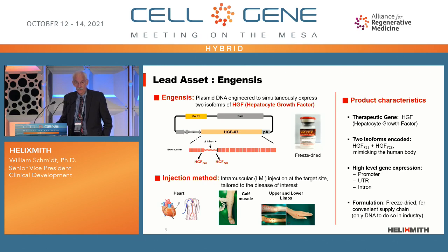We use a proprietary backbone that enhances the absorption of the DNA product into muscle cells where it's injected. One of the nice things about this is that it pretty much stays where we inject it. So for painful diabetic neuropathy, we administer 16 injections into each calf muscle, both sides, because it doesn't spread much more than a centimeter or so from the site where we inject it. And that also means that the plasma or serum concentrations of the plasmid DNA are very small and it's very short-lived once it's in the serum.